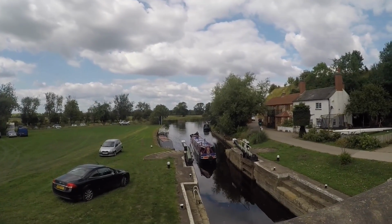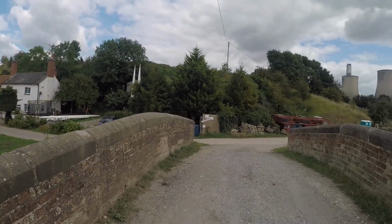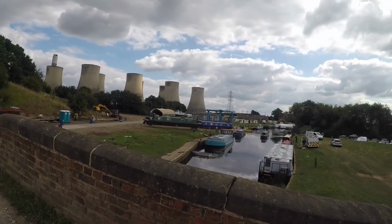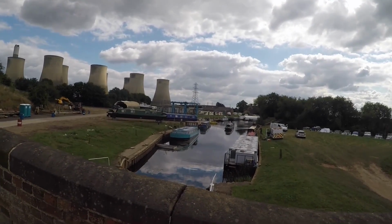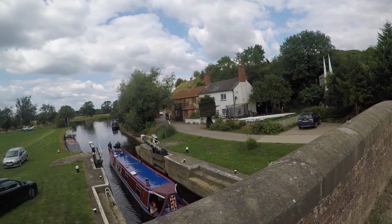Now I'm just looking this side of the bridge. There's a boat coming through here, and on that side there's a couple coming through as well. Let's see who's slowing down first.